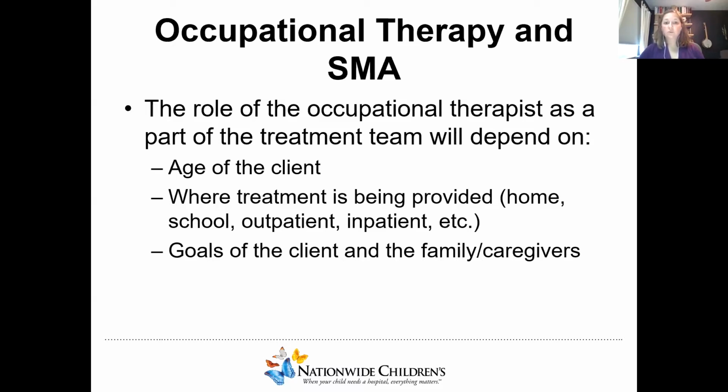Therapy can be provided in school, can be provided in outpatient clinics, similar to what Niki was talking about for physical therapy. It could be provided on inpatient acute care units. Those are really our traditional medical model areas of providing therapy, but you can also find OTs oftentimes in a lot of non-traditional areas too. I know and have colleagues that work as wellness coaches in fitness facilities, or working in adult day centers, or in group homes. So really, what the OT is working on with the client is truly dependent on where services are being sought out, and will ultimately depend on the goals of the client, the family, and the caregivers.